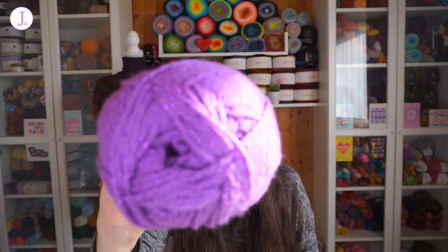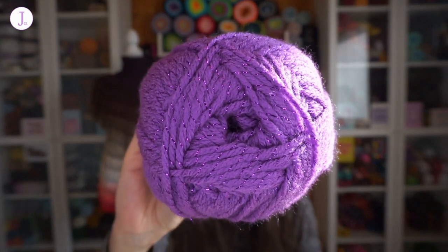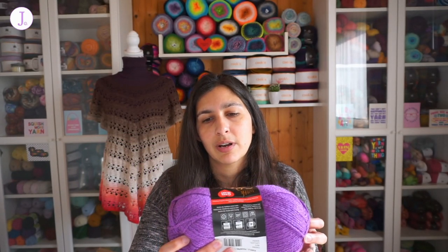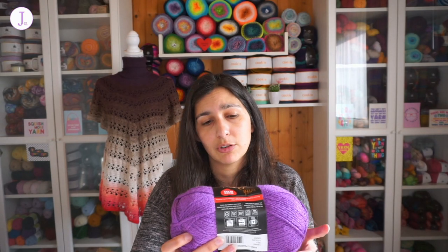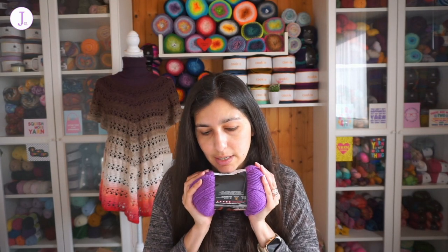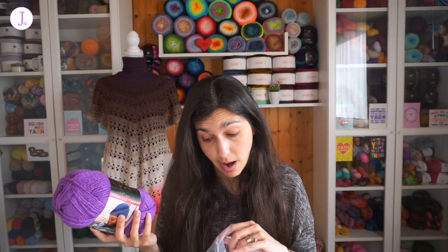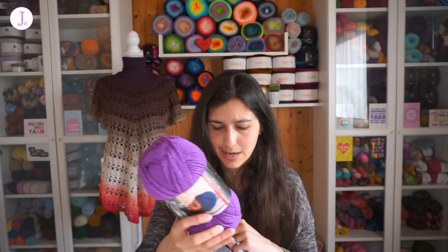So this is Red Heart with Love Metallic. I probably should have said that it's glittery. It's purple glitter. Oh, I love it. 127 grams, 183 meters. Ooh, so one of these will make a hat. Three of these will make a hat and a cowl slash scarf. And I have four. So I can make a hat, cowl or infinity scarf, and gloves. Right there. Wow. I love it.